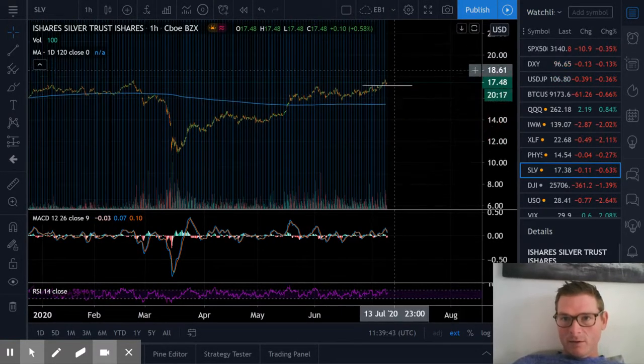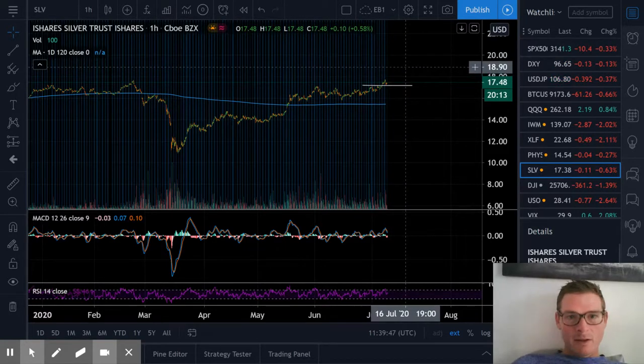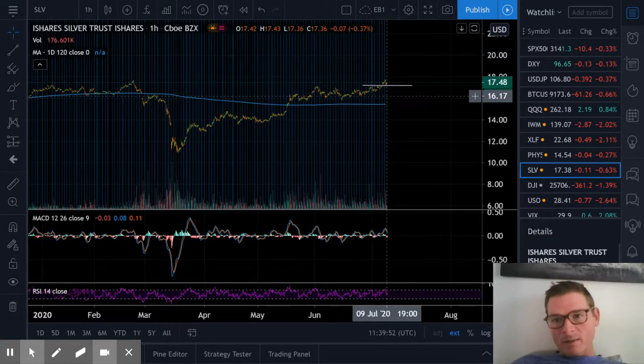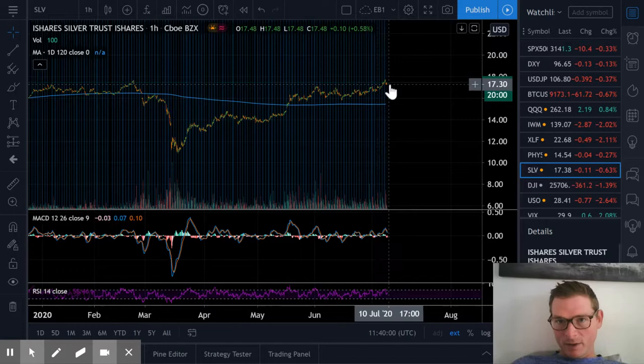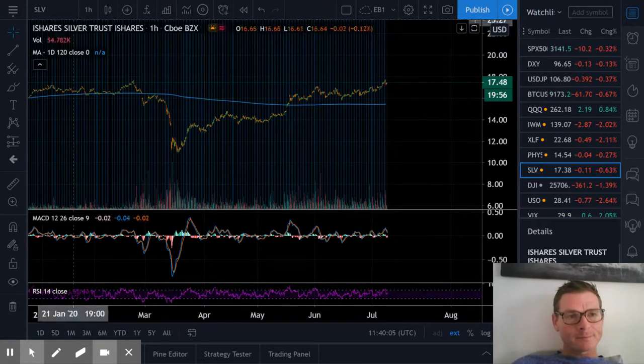And if gold made a run, that would put silver, well, I mean, the silver spot price would probably hit like 20 or something like that. Okay, so that's the technical setup. It looks like a good setup, and it looks like it is finding support. And if it does find support today, that should be good for silver.